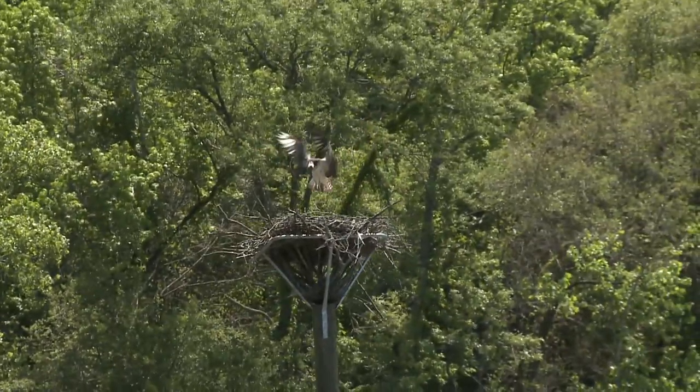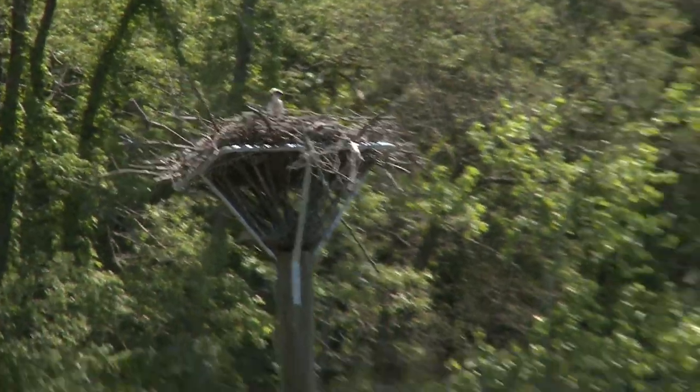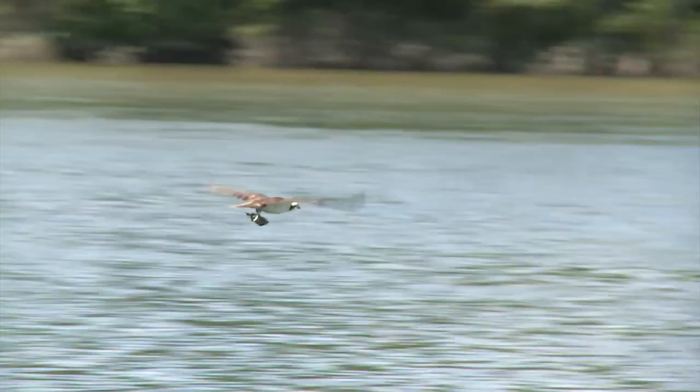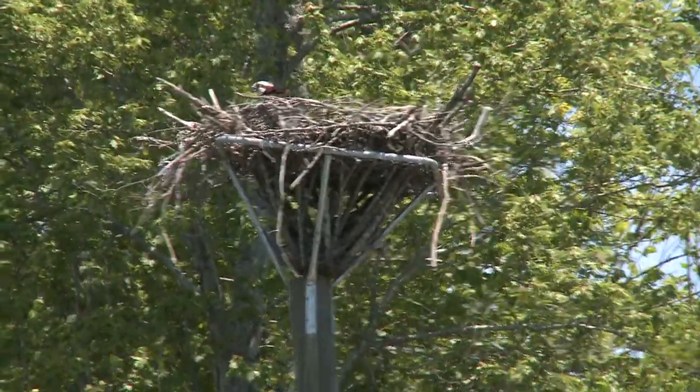All the wildlife is still here and they're not hiding. You can see the birds, you can see the turtles, you can see the fish, the osprey hunting and fishing. It's just really pretty down here. The osprey is kind of like a symbol of this lake.